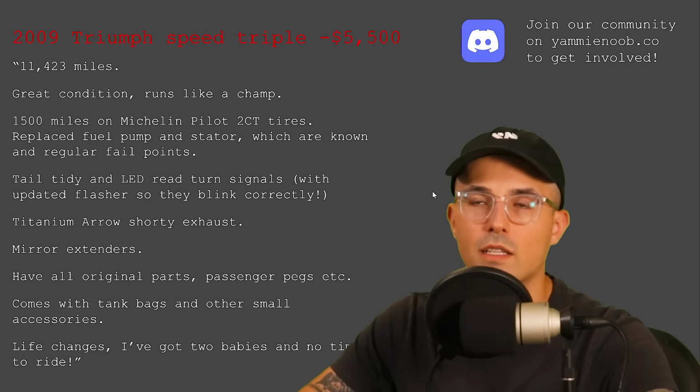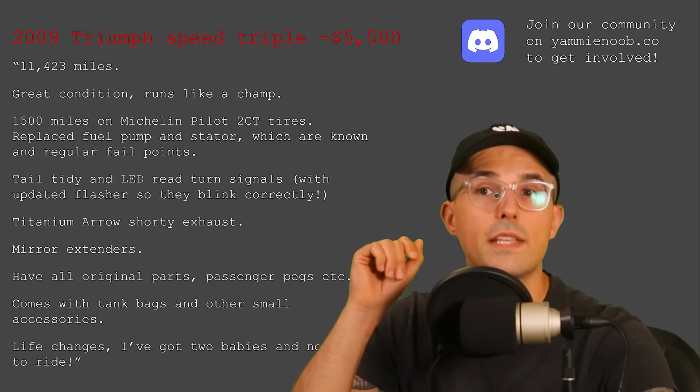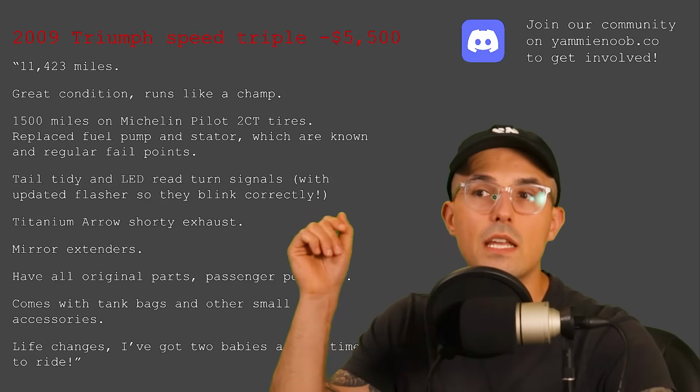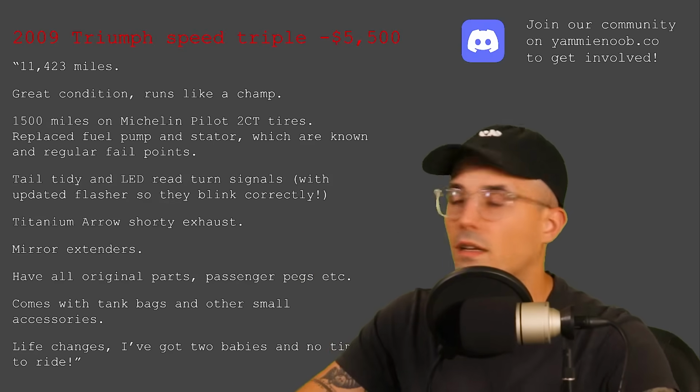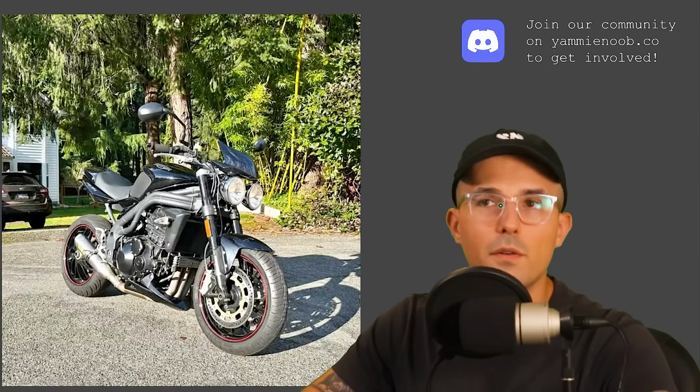Titanium Arrow shorty exhaust. Mirror extenders. Has all the original parts and passenger pegs. Very nice. Comes with tank bags and other small accessories. Life changes. I've got 2 babies and no time to ride. I hate to hear it, man. I hate to hear it, but I love to see it.